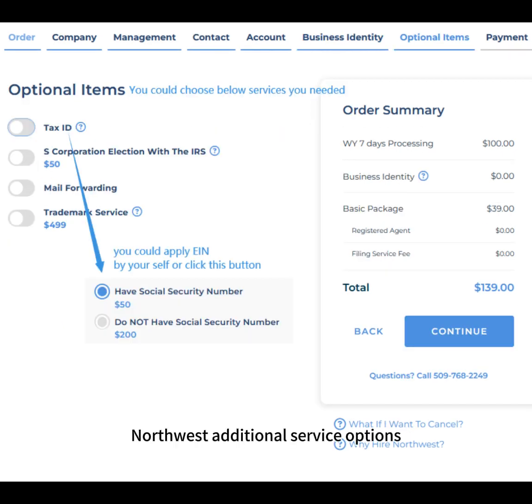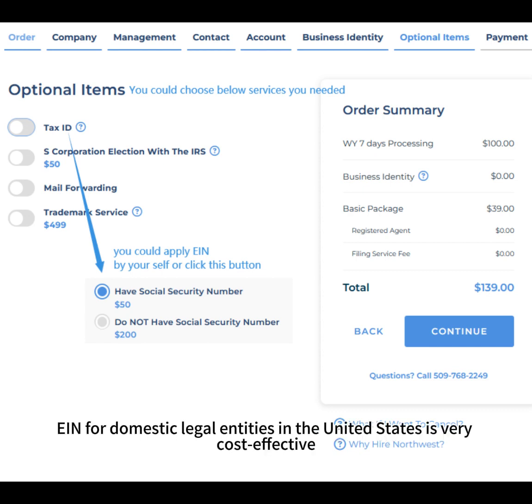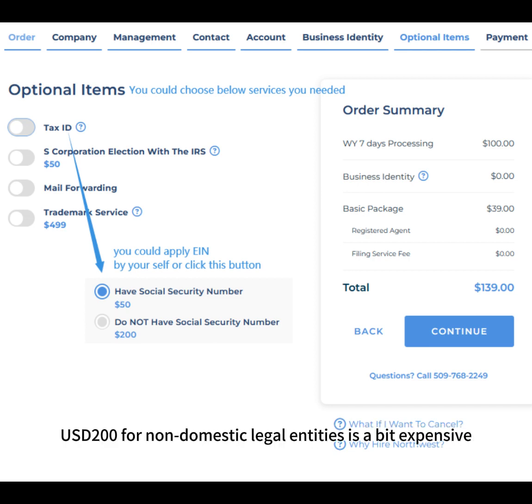8. Northwest additional service options. EIN for domestic legal entities in the United States is very cost-effective. $200 for non-domestic legal entities is a bit expensive. You can apply for an EIN by yourself. If you are pressed for time, you can use Northwest service.